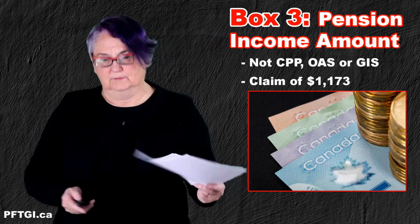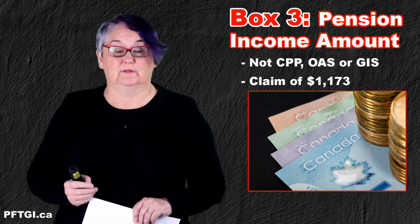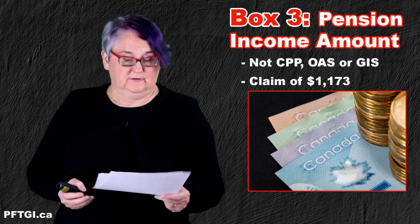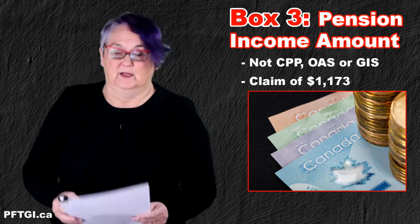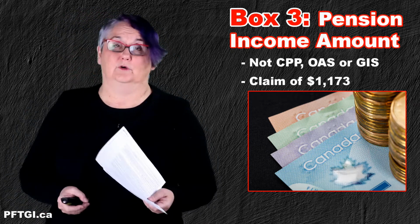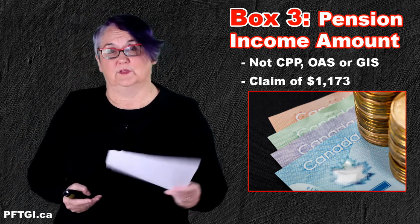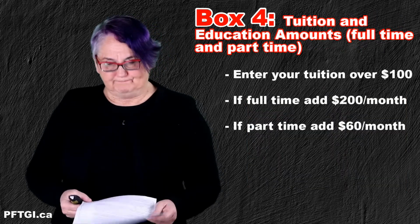Pension income amount, this is for pension other than CPP, old age security, and the guaranteed income supplement. And this deduction amount is $1,173, unless, of course, your pension income is less than that. It is the greater of your pension income and $1,173. Box 4 is tuition.